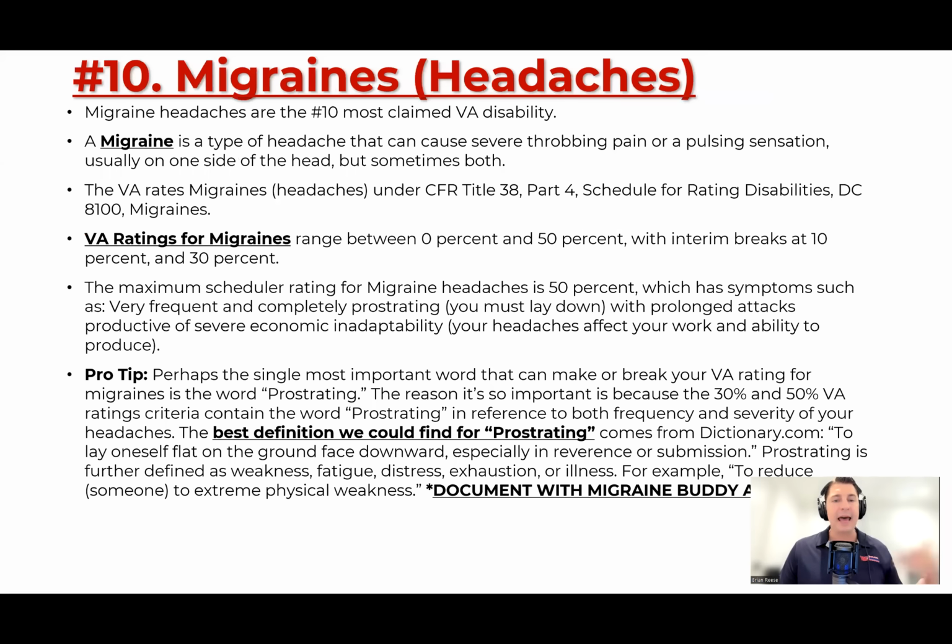Last but not least, headaches. Migraine headaches in particular are number 10. A migraine is one type of headache that causes throbbing pain, pulsating sensations, usually on one side of the head, but sometimes both. Migraines are rated under diagnostic code 8100, and they're rated between 0 and 50%, with breaks at 10% and 30%. Now, the highest scheduler rating you can get for migraines is 50%.